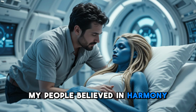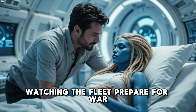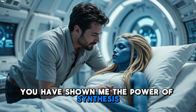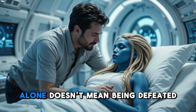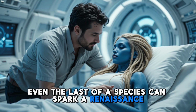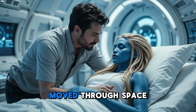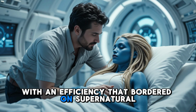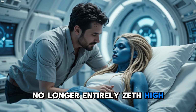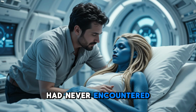"My people believed in harmony," Kira said, standing once again at the observation deck, watching the fleet prepare for war. "Your people have taught me something greater. You have shown me the power of synthesis." "And you've shown us that being alone doesn't mean being defeated," Marcus replied. "That even the last of a species can spark a renaissance. The hybrid children, now serving as the elite squadrons of the Genesis fleet, moved through space with an efficiency that bordered on supernatural. They were no longer entirely human, no longer entirely Zeth-High, but something new, something that the Devourers, for all their adaptability, had never encountered."